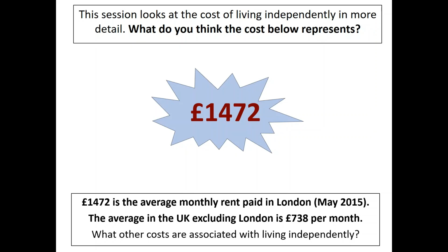living independently. What else do you have to pay for when you're living independently? You need to write down what you think the other costs are, and I can guarantee you're going to forget some. So write down some other costs that you would have if you're living independently. Independently meaning not with your parents. Maybe you're living with a flatmate, but you're living in your own flat or house. Pause the video, write down some ideas.